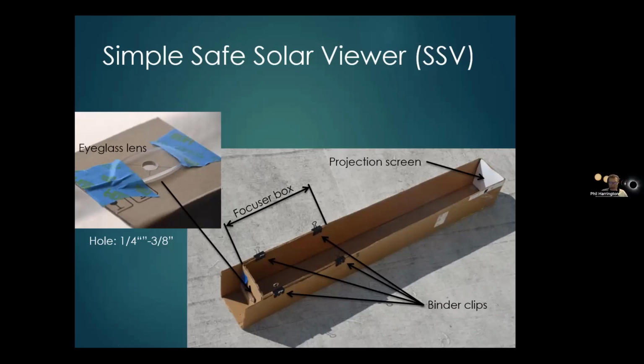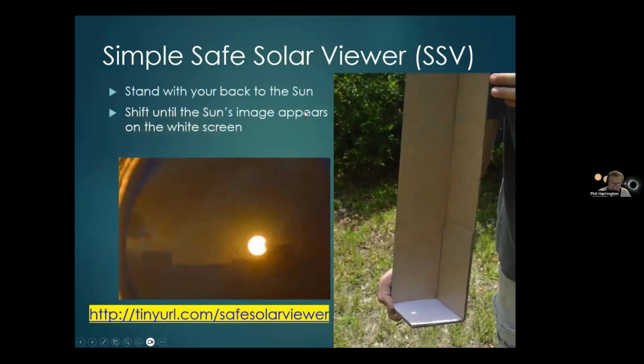$1.25 for the lens. Okay, whatever the box and other items go. Well, that's the simple version of this, okay? And it works very, very well. It's not quite as sharp an image as you would get with the advanced version. Here we have the results. You see somebody's holding it such that the sun is to their back. There's a projected image here, and there's a view of what you would expect to see.